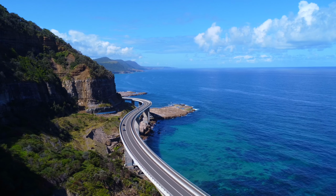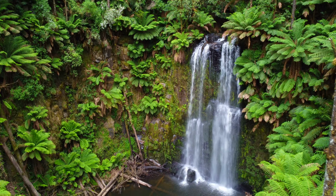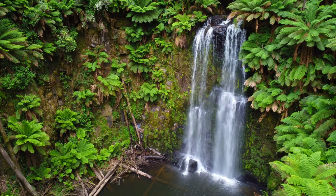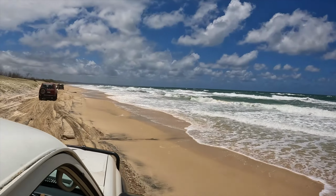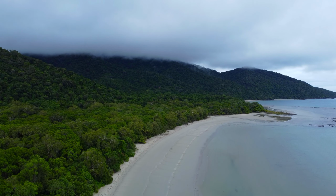Fast forward now to November 2022, and it was finally time to jet off to the east coast, starting our journey in Cairns, tropical North Queensland. We are so excited to share our experience with you and take you to some of our favourite places along the way. Let's get stuck into our Aussie road trip.